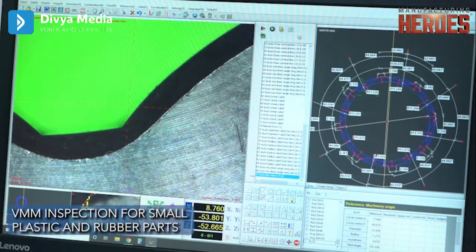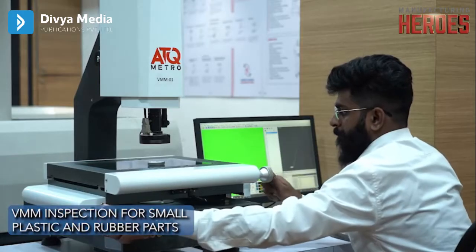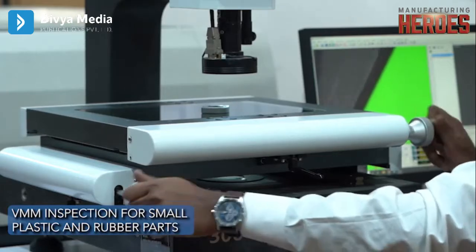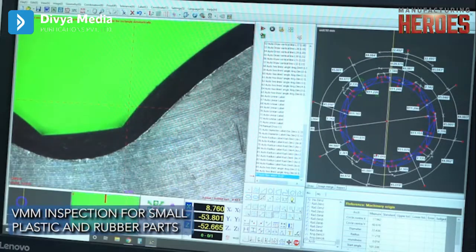VMM inspection for small plastic and rubber parts. This data can then be used to reconstruct the product or part of your choice.